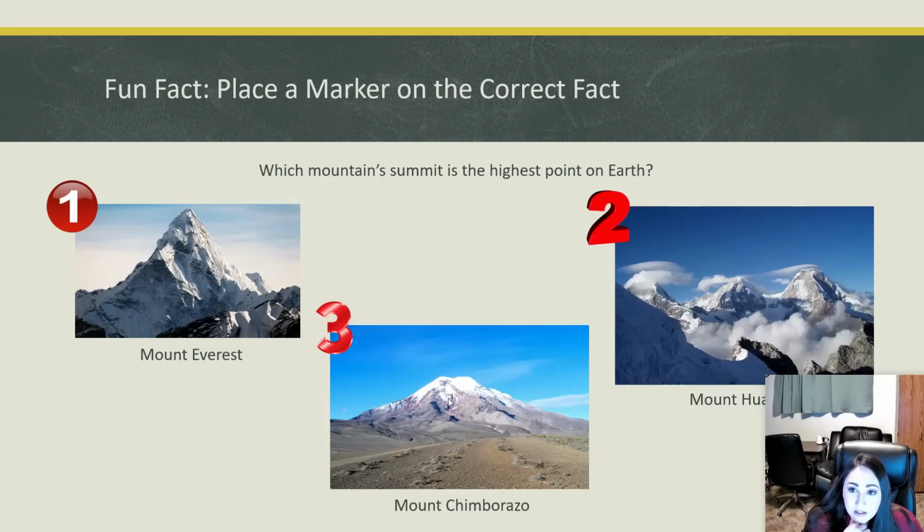Which mountain summit is the highest point on Earth? Is it 1, Mount Everest, 2, and I am probably not going to pronounce this correctly at all, Mount Huascarán, or number 3, Mount Chimborazo? So I'll read the question one more time. Which mountain summit is the highest point on Earth? So be careful about how you're reading that. Which mountain summit is the highest point on Earth?